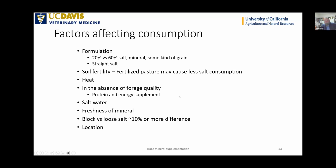So what are some of the factors that we've seen that can contribute to consumption? First and foremost, look at the salt content of the mineral. If it's 20% or less, salt usually isn't that much of a limiting factor. So you're looking at a mineral mix that's encouraging consumption. If it's 20% or less, 3 or 4 ounces per head per day are very likely. If it's lower than 20, it could be even higher than that. 60% salt or more are probably going to limit it to about an ounce per head per day.